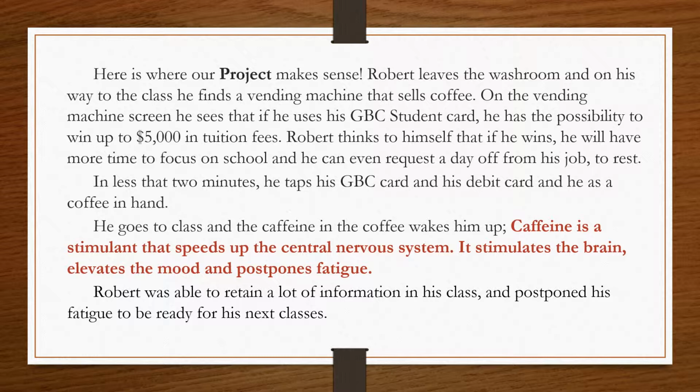Caffeine is a stimulant that speeds up the central nervous system. It stimulates the brain, elevates the mood, and postpones fatigue. Robert was able to retain a lot of information in his class, and postponed his fatigue to be ready for his next class.